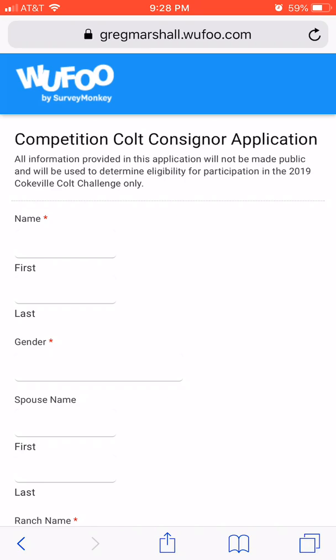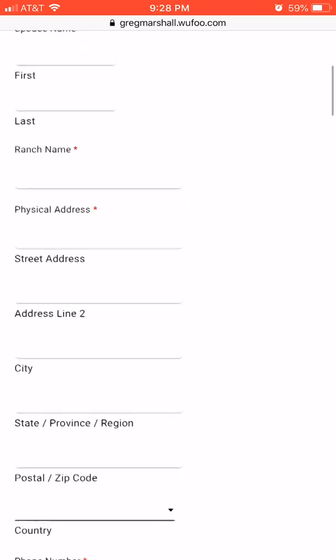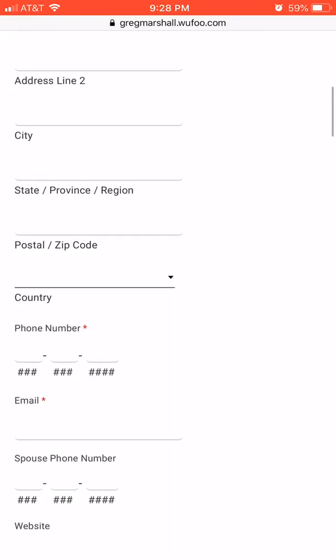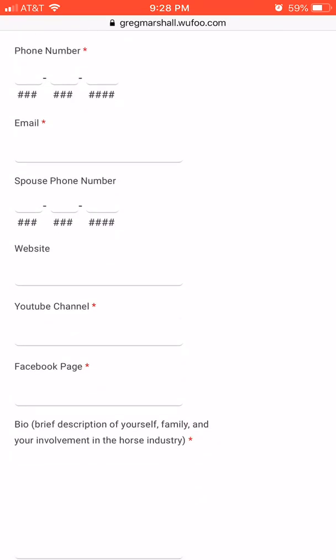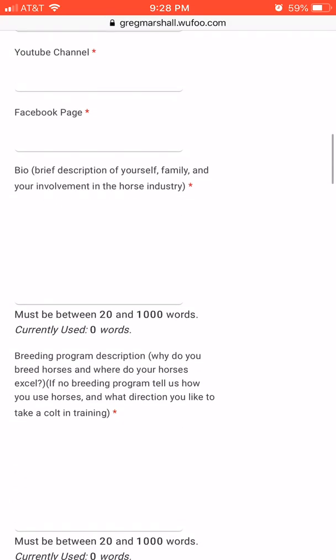Now, some pretty basic information: name, gender, spouse, address, ranch name, phone number, email, form to contact you. Now here's where you see a website, YouTube channel, and Facebook page. You can put a link right to those. If you copy paste them, you go in the trainer application video, check that out.